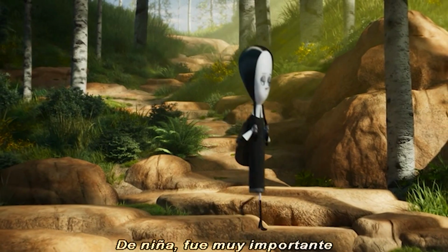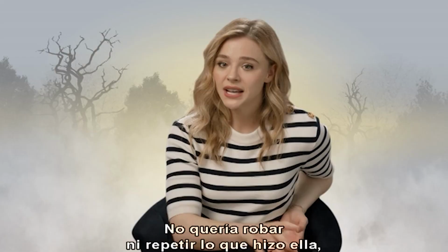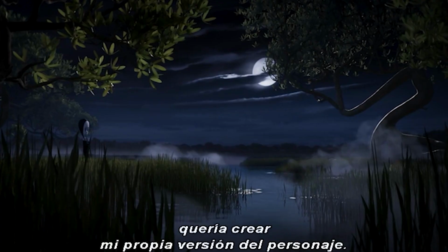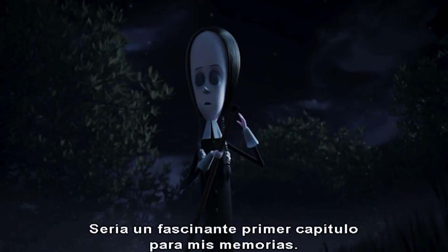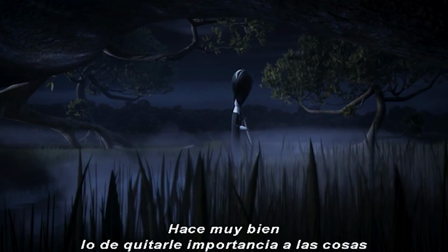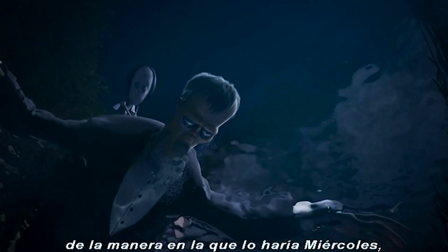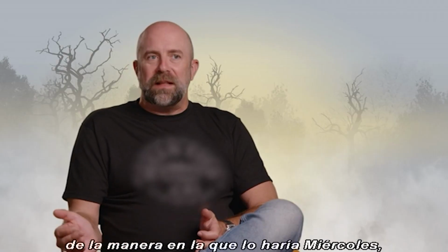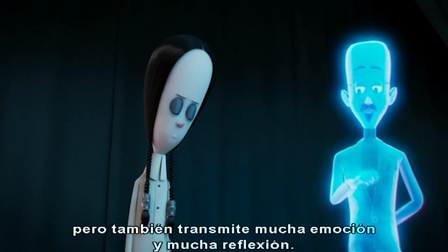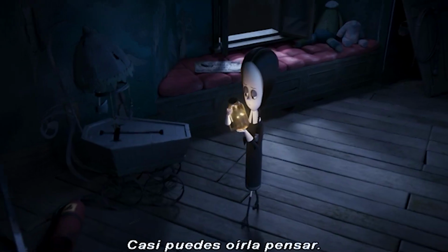It's a big thing growing up with Christina Ricci as her Wednesday Addams. I didn't want to steal or replicate anything that she did, so I really wanted to create my own version of the character. It would make a fascinating first chapter in my memoir. She has a real great way of downplaying the way you would think Wednesday should downplay things, but also carrying through a lot of emotion and a lot of internal thought. You can almost hear her thinking.